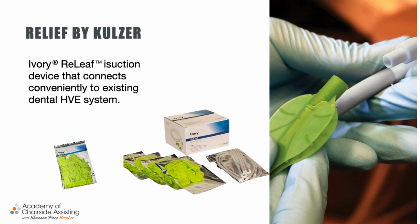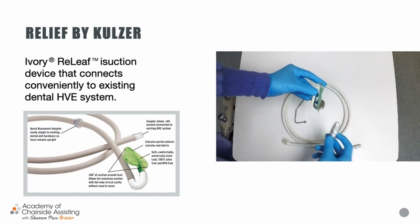The other thing is that the Leaf is disposable. You can just take it right off, toss it. It comes in a bag of 100, and then we basically just utilize it. It has three hoses, so you can place those right into the autoclave, which is very good. But again, I feel like there are uses for each one of these devices, and where I feel it lies is in the hygiene chair. I think it has really been more accepted when we think about hygiene, okay?